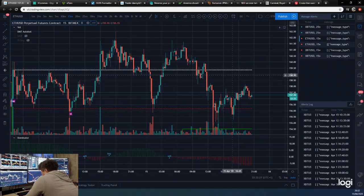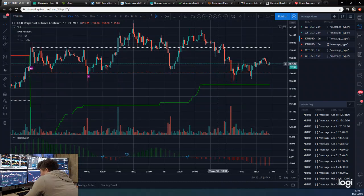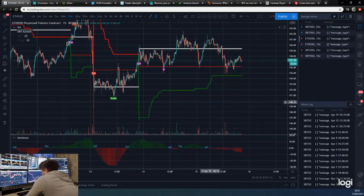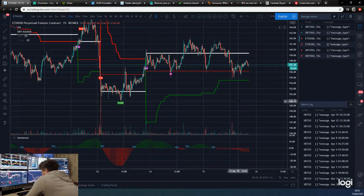Ethereum 15-minute, is this Ethereum 15-minute? It is. Ethereum 15-minute still hasn't got down to the sell here, so that's still in the buy trade. The sell is around $154.